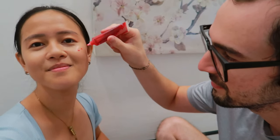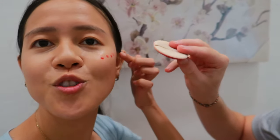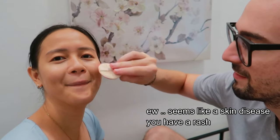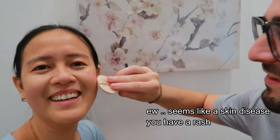Cheek tint. Cheek tint. How much like that? And then yeah, it's okay. Spread it all over your whole cheek? Yeah? No, like that. You can top it. Yeah. So you have a skin disease now. You have a rash.